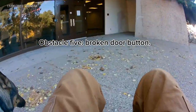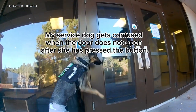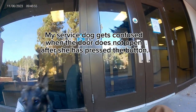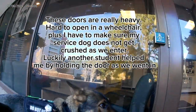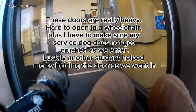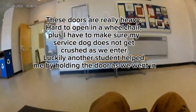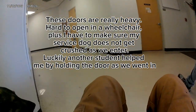Obstacle 5, broken door button. My service dog gets confused when the door does not open after she has pressed the button. These doors are really heavy, hard to open in a wheelchair. Plus, I have to make sure my service dog does not get crushed as we enter. Luckily, another student helped me by holding the door as we went in.